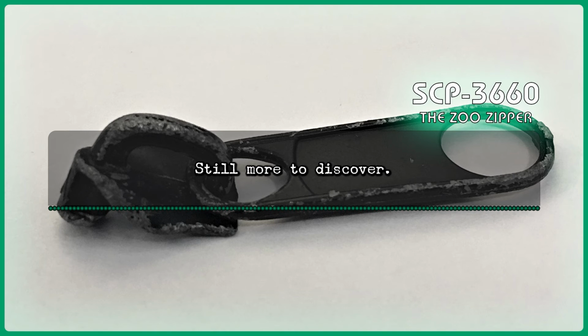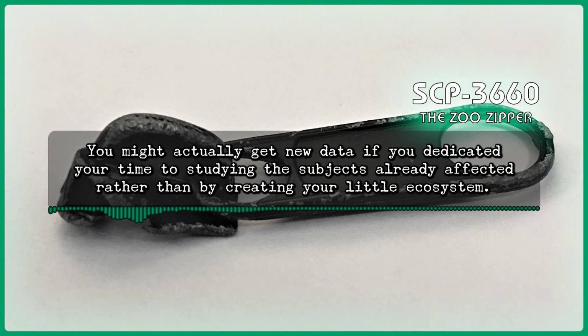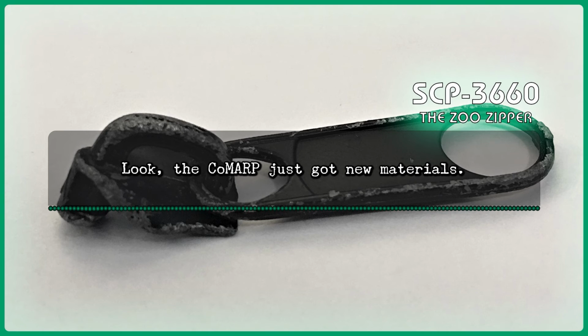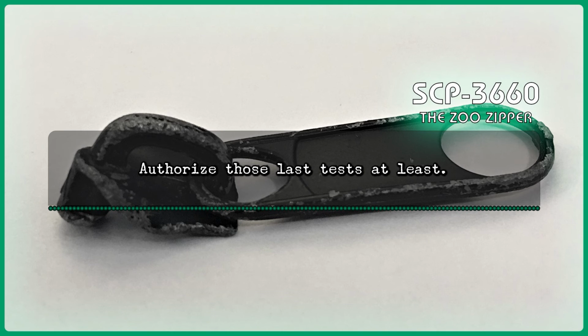Long-term research. Still more to discover. Reversal, maybe. Yes, reversal. I know. We've done all the testing we can on that damn zipper after it's used. You might actually get new data if you dedicated your time to studying the subjects already affected, rather than creating your little ecosystem. Redundant. I can do that myself by keeping a diary. Look, the CoMARP just got new materials. Relevant materials. I've already ordered what I need to add skin graft variable into the next 5 tests. Authorize those last tests at least.